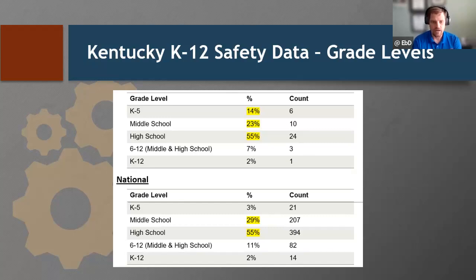and Kentucky's at the top there, whereas the national survey respondents are all at the bottom. But primarily middle school and high school teachers filled out the survey. Some teachers identified from K all the way through 12. Maybe they were in a small rural district where they had kindergarten through 12th grade students, but the vast majority of the respondents were at the middle school and high school level.